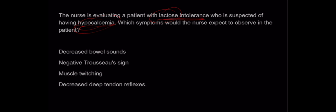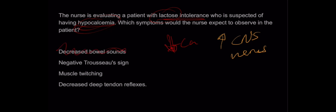Decreased bowel sounds. All right, so let's first go over what happens with low calcium. Low calcium actually excites the CNS, so it'll actually make you more excitable. Your CNS stuff, your nerves will actually get more excitable. So decreased bowel sounds, probably not. The nerves in your bowels will go faster, so no. Remember, low calcium excites. Negative Trousseau sign. What's a Trousseau sign?